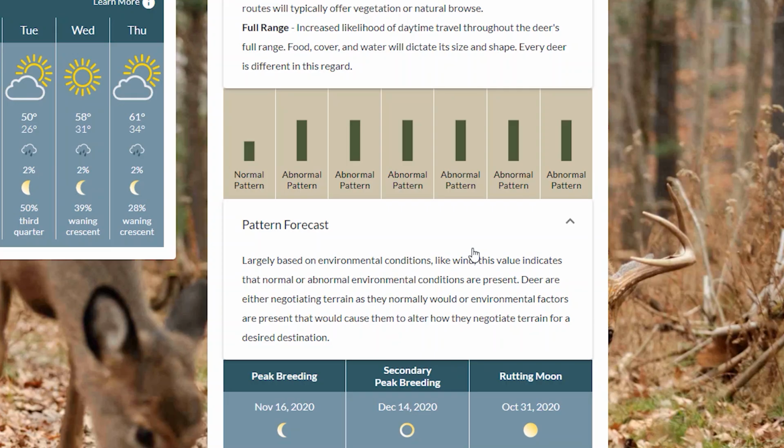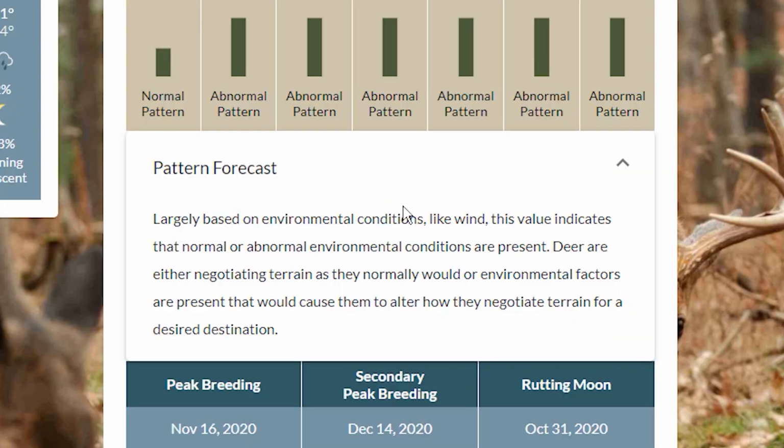And now let's look at the pattern forecast. Again, the pattern forecast, at least at the time of the release of this video, is considered a beta feature, but let's just read the description here. Largely based on environmental conditions like wind, this value indicates that normal or abnormal environmental conditions are present. Deer are either negotiating terrain as they normally would, or environmental factors are present that would cause them to alter how they negotiate terrain for a desired destination.